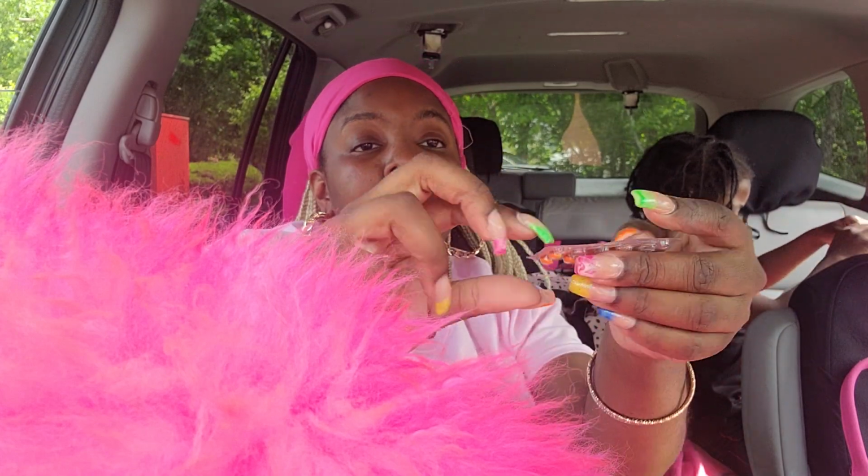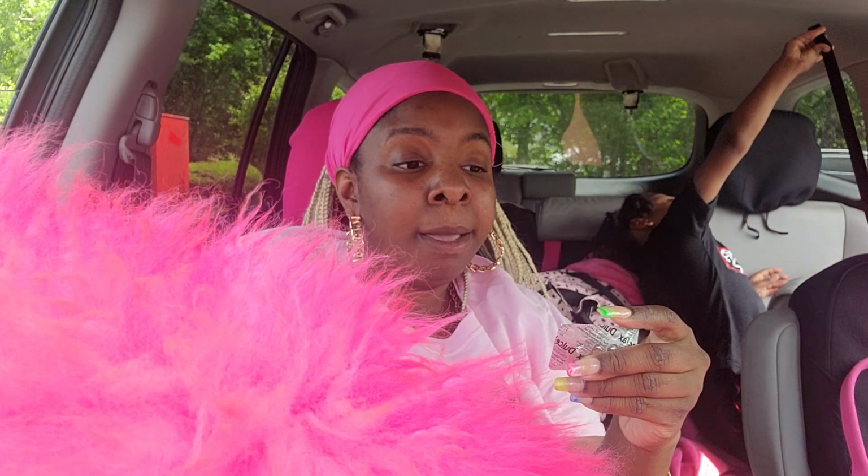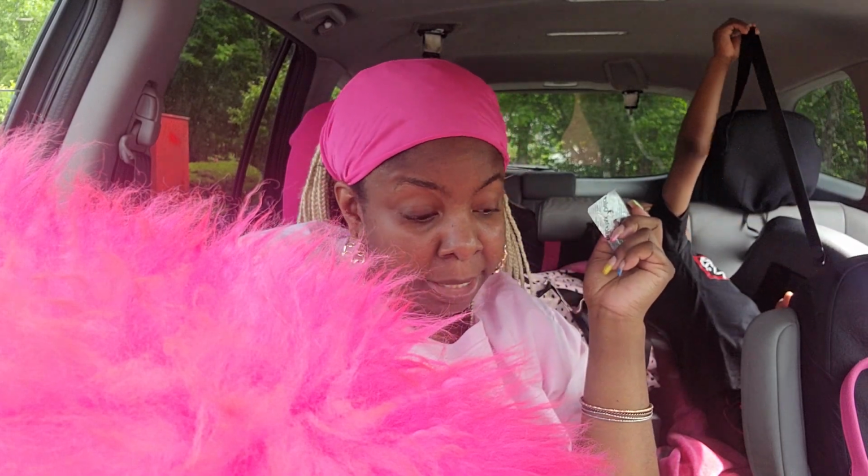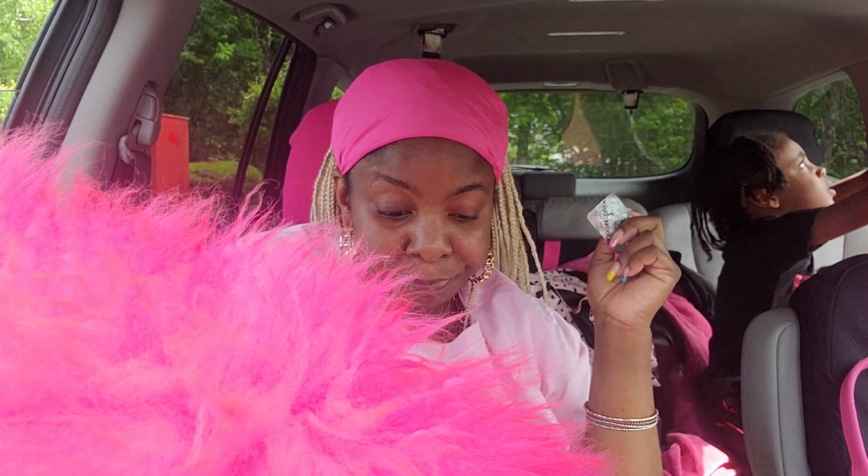Y'all, I got these Dulcolax because my mom gave them to me. We had an emergency situation, and you know that video said I don't be eating meat no more. I be eating my veggies for real, for real.